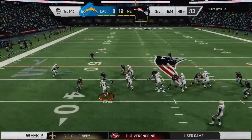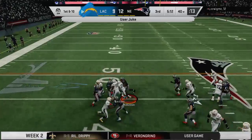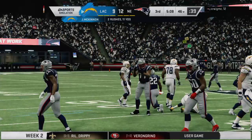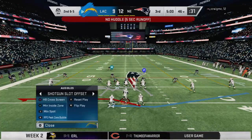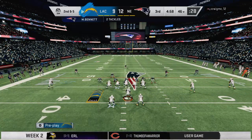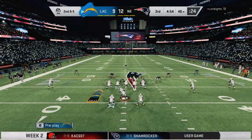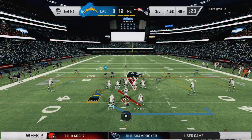On first down now, run with McKinnon. 5 yards is the tally on first down. That brings up 2nd and 5 at the 46-yard line.